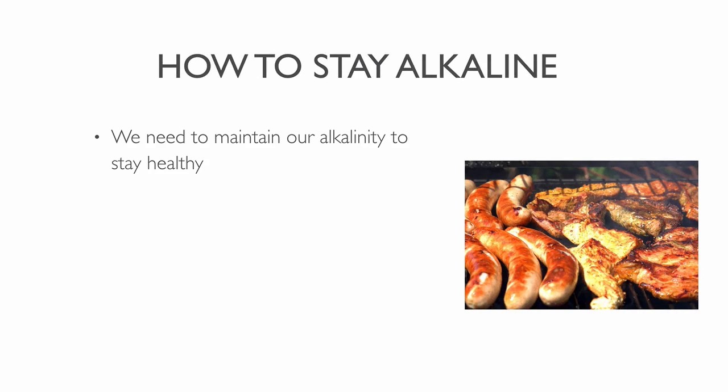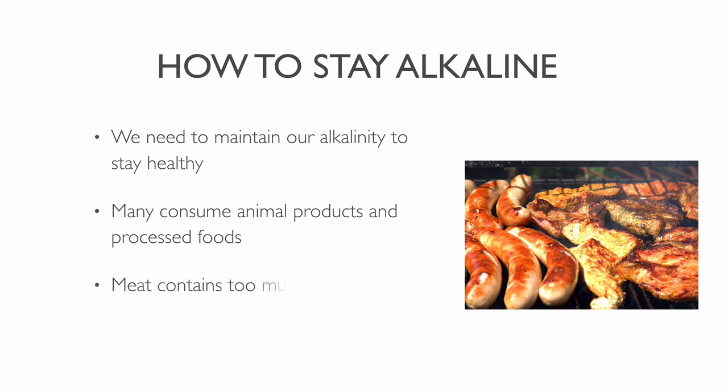Most individuals in the Western world do not eat diets that are alkalizing. Instead, they consume diets high in animal products or refined and processed foods. Meat is hard for us to digest. It contains too much fat and protein than we can handle. Our anatomy is herbivorous. We thrive on vegetables and fruits.